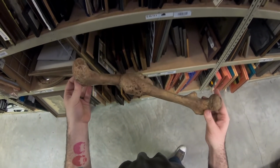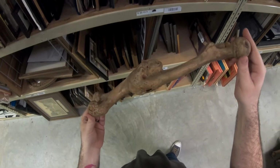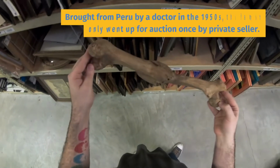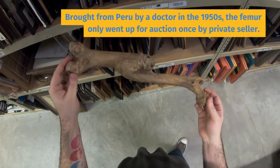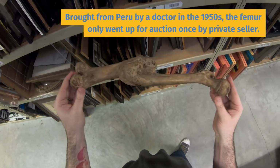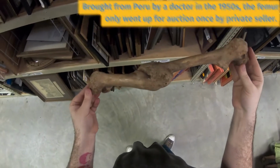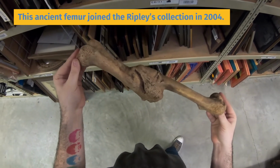It was brought over in the 1950s by a doctor who came over here. He collected these. He brought this collection over. It's passed through individual hands and has only been up for auction once, in 2004. We acquired it from a private seller, and this is definitely one that we're keeping for the collection.